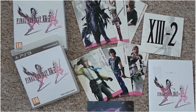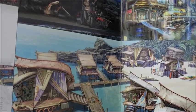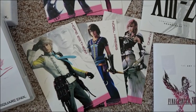Let's take a look. So we've got the artwork book, The Art of Final Fantasy 13-2. And you can see that the detail in some of these pictures is absolutely stunning. I absolutely love getting art books with collector's editions. And like I said, I've never played the game, let alone seen the collector's edition, so that was really, really nice. We also get the 6 collectible postcards featuring high quality CG artwork of the main characters in the game, as you can see here, guys. There's a picture on the screen now.